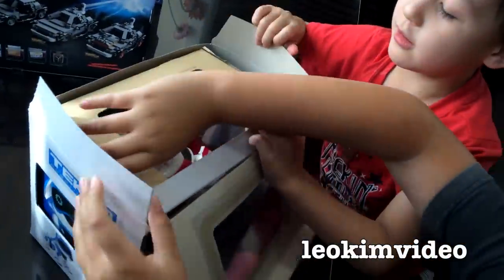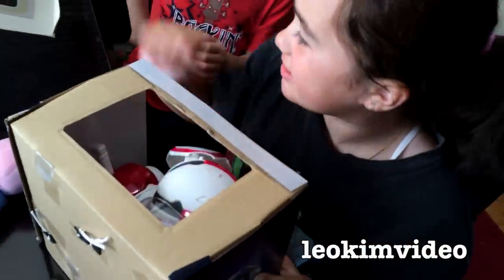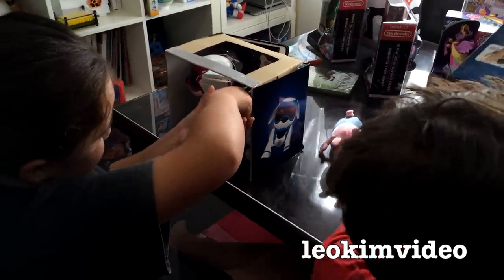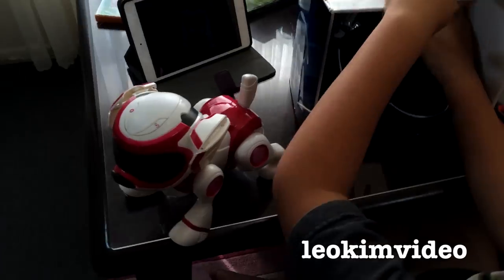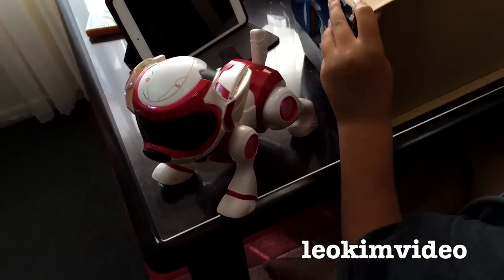Having a bit of a double unbox there. Oh, wow. It's got some buttons on its head. He came with a bone and a ball. What was curious is, my daughter's been very good because it's actually the day after her birthday, now she's getting into her presents. Hello, spaceman. Oh, we're going to keep that. Yeah. But the curious part was that the thing she's desired the most to get into was actually Tekno.